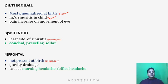Third sinus, sphenoid sinus. It is the least common site of sinusitis. There are anatomical variations: one is the conical type, then come presellar and sellar. So the least common site of sinusitis has again been asked in the exam. Then comes frontal sinus, not present at birth. Asked 2-3 times: which is the sinus which is not present at birth? That is frontal sinus. It generally starts appearing at the age of 2 years or so.